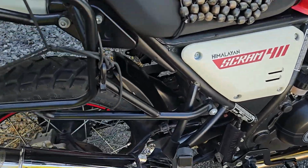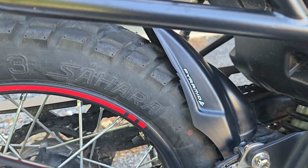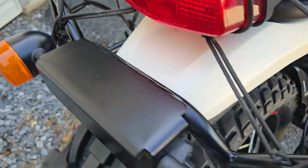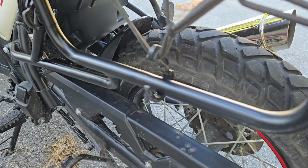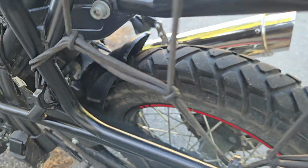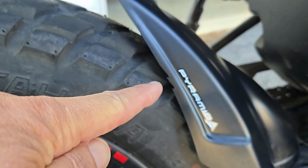I bought and installed this hugger here by Pyramid. Got this from Hitchcock's a while ago and installed it, and am not really wowed by it. I'm glad I have it because it does a good job of keeping things cleaner, but it's installed with zip ties, and it's not really a very good way to install that product. It can kind of float around in there, and you can see here where it's actually caught the tire and worn some chunks out of it.